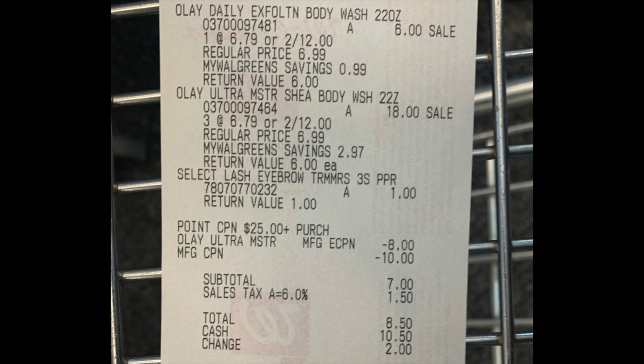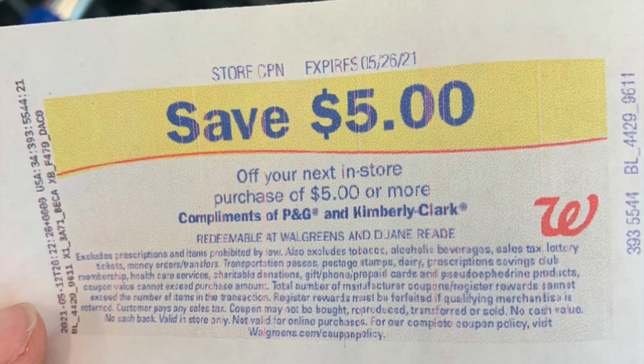Okay, so I just went through the order of how I did it. Even though the receipt is backwards, I did get that trimmer thing, that dollar item, scanned first. 25, and then as you can see, the booster is there. It says point coupon 25 plus purchase. Boom, there it is. And then the Olay digital is there, and then the manufacturer coupon, the one that I had from the Listerine deal. So my new total of what I had to pay cash out of pocket because I'm using a spend booster is $7. And then what I got back was a $5 store coupon.